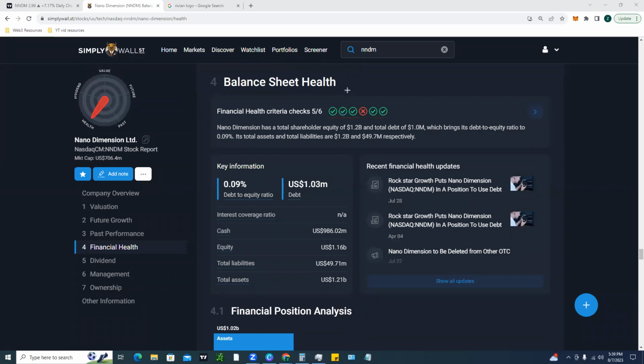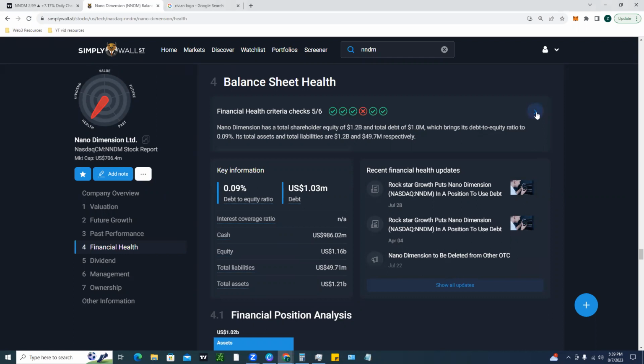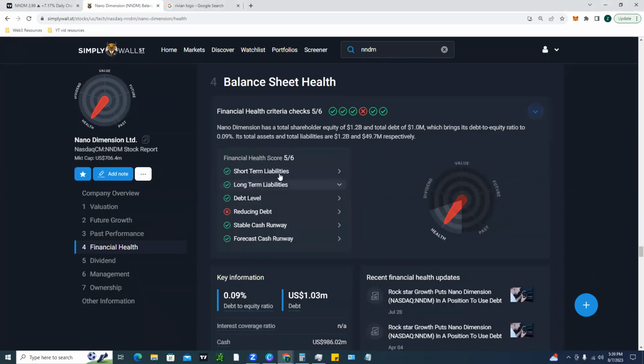If you guys are not a pro at fundamental analysis, Simply Wall Street has their pros doing the fundamental analysis for you. And if we take a look here, we can see that short-term liabilities, long-term liabilities, its debt level, stable cash runway, and forecast runway, those are all areas where it gets checks. And the one check that it doesn't get is reducing debt. The very simple reason is because they had zero debt previously, and they're in the works of trying to purchase Stratasys. They already own a certain amount of Stratasys, but they're in a battle with 3D Systems, ticker symbol DDD. The two of them are basically battling it out, trying to purchase more of Stratasys.